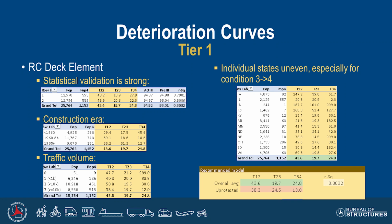So here's getting into a bunch of different tables, showing the median transition time from condition state 1 to 2, that's T1,2, and then median transition time for condition state 2 to 3, T2,3, and so on. The first chart there, we basically took two random samplings, group 1 and group 2, based on the column on the left there, and looked to see if the data was, I guess, homogeneous or the same throughout. You can see the transition times for both of those random samplings are very similar. So the researcher concluded that the results were statistically valid.